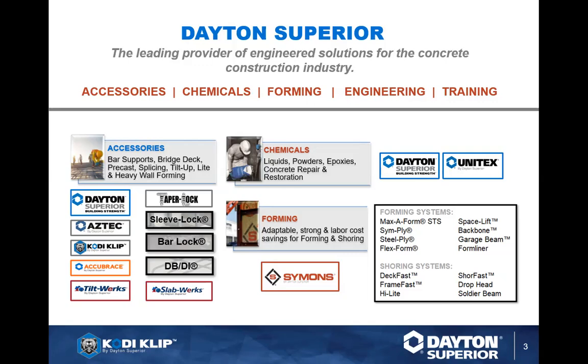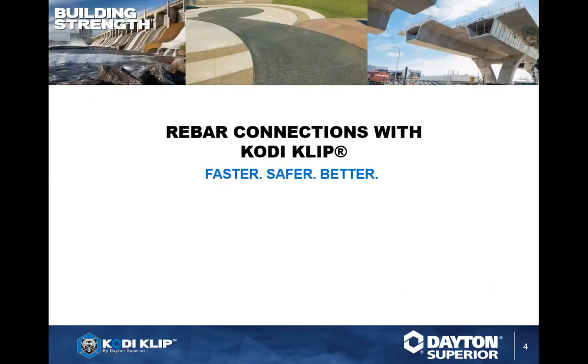Right. So we're going to be talking, like I said, rebar connections with Kodi Klip, or connecting rebar the Kodi Klip way. And we've got 2 gentlemen to talk about this with us today.